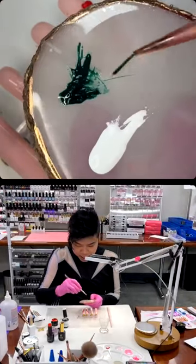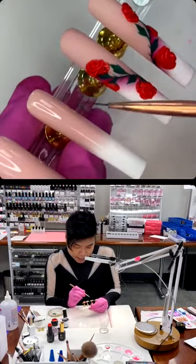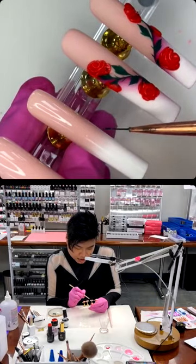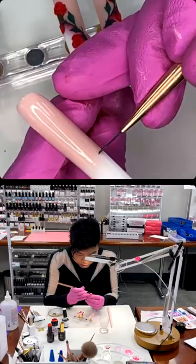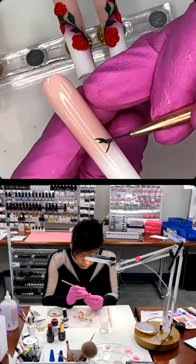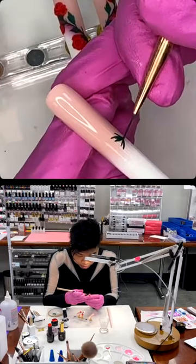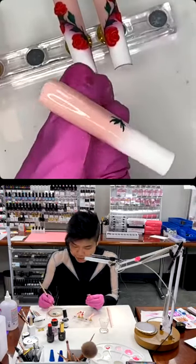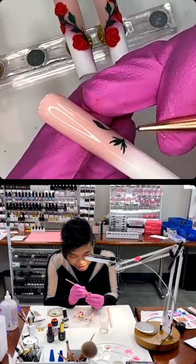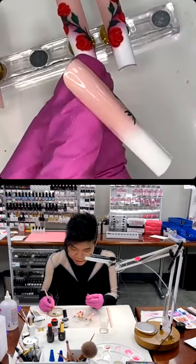Okay, twirl it around to saturate it and pull it out to slim it down. I plan to have one right here, one right here, and one right here, or vice versa. So let's do one right here first, in the middle. One rose here. And one leaf. Oh my God, I'm just so happy. Okay. One leaf out here. Another leaf.